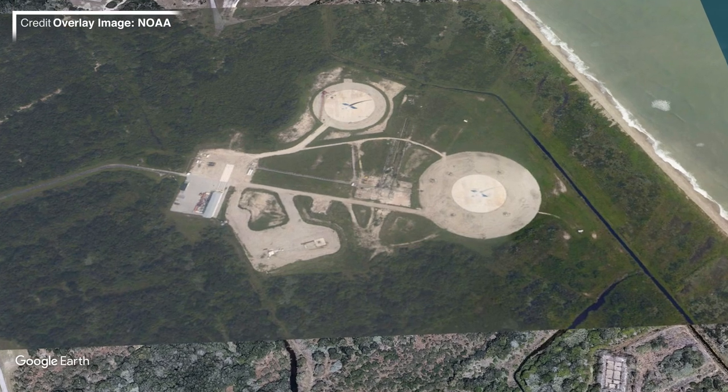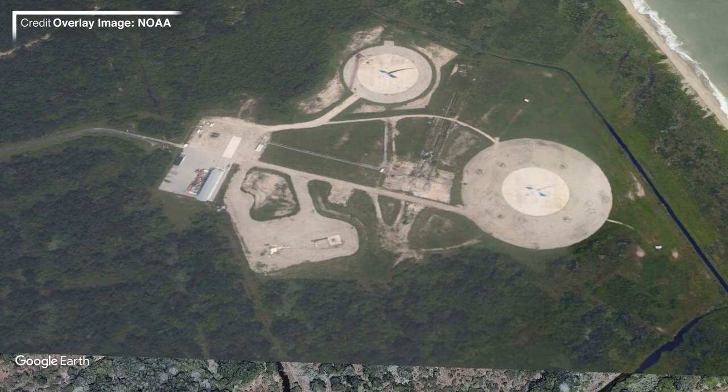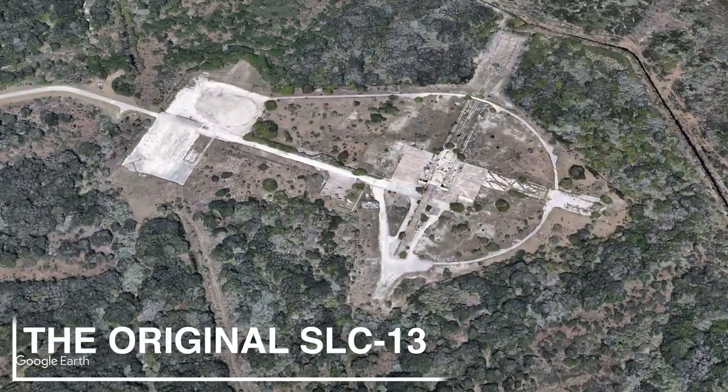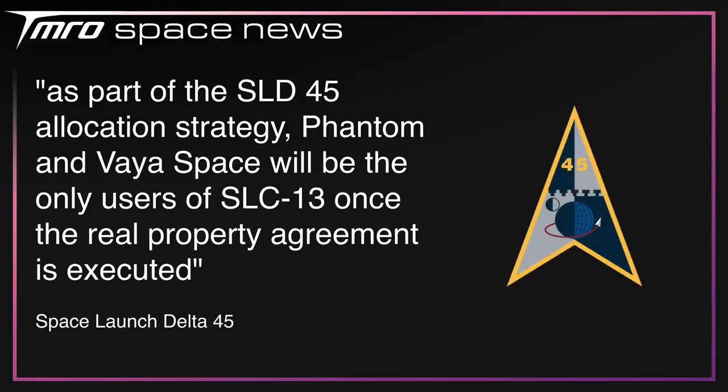I assume that each of the landing pads will go to each company respectively, and from there they'll be converted into launch pads to support their respective launch vehicles. The 45th have said that Phantom Space and Viaspace, quote, "will be the only users of Slick 13 once the real property agreement is executed." Notice how that didn't mention SpaceX at all?